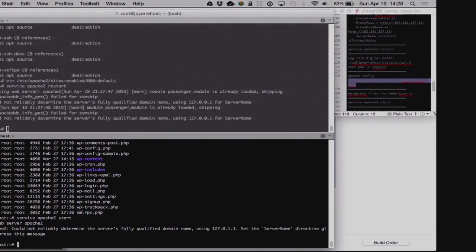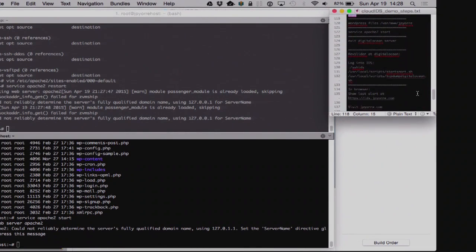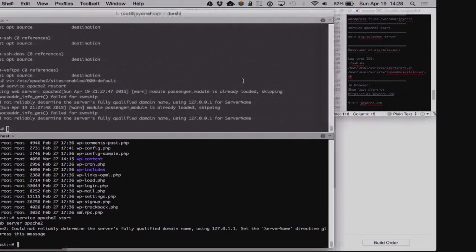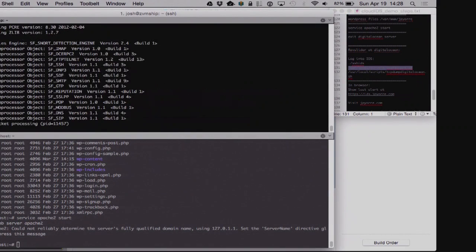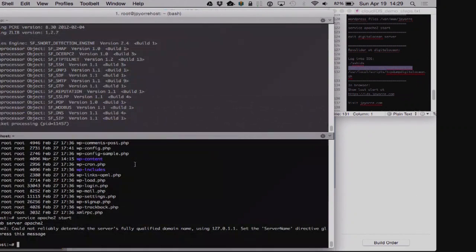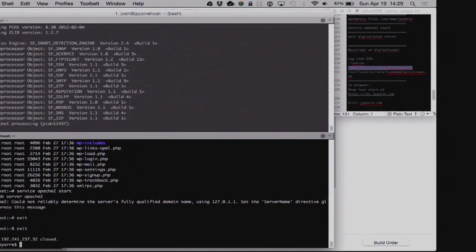Now let's see here. I'm going to go ahead and start Snort again. Up at the top window, this is on the IDS. Start Snort, and then in the bottom window I'm exiting DigitalOcean. I was root there, so I'm exiting now. And I'm going to log back into my IDS because I need to start tcpdump.